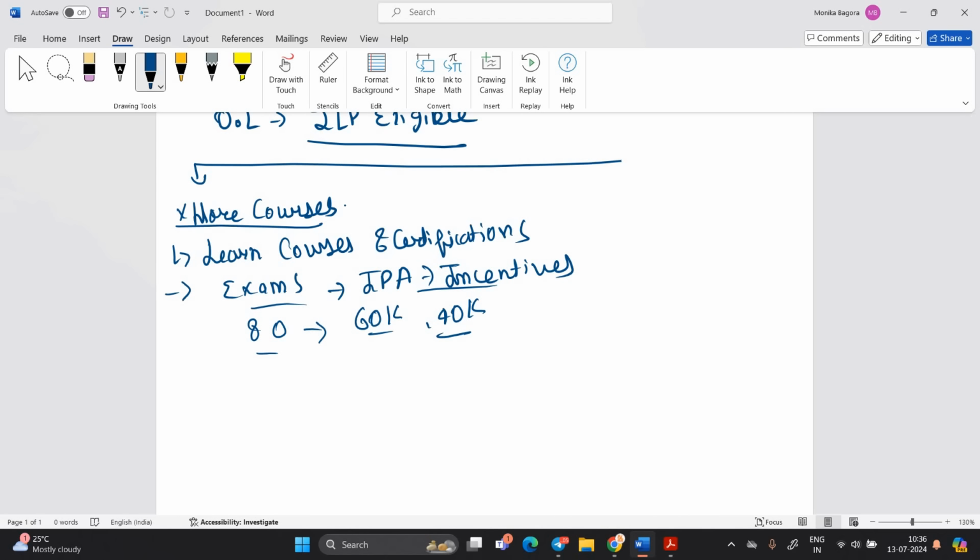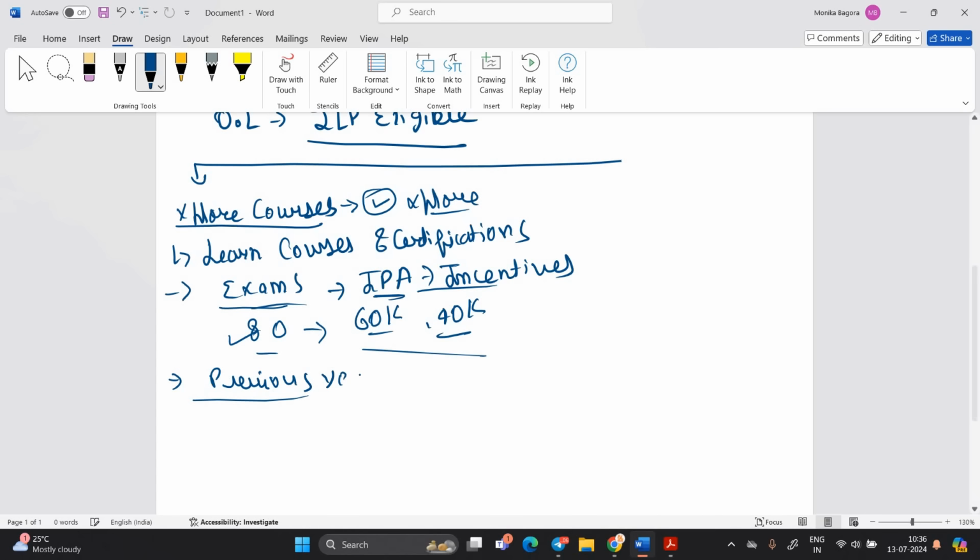So the next process is related to Xplore courses. They will send you an Xplore mail in which there are courses and certifications, you have to complete them, and there are various examinations like IPA for incentive. If you score very well, you will receive an incentive. Just understand one most important point, this is the previous year's process. So we have to wait for the next update from the TCS team to start the Xplore courses. The TCS Xplore website is already available for students, you can check that.